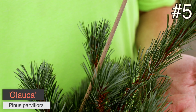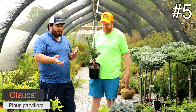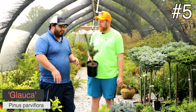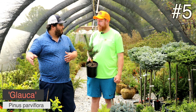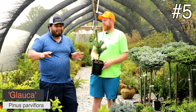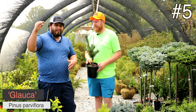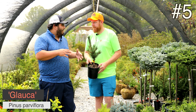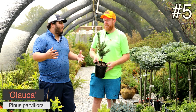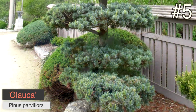I mean, the underside of the needle is that almost white color, which you get a lot of the times from these Floras. And I mean, they're some of my favorites. You know, pruning can really take these trees to the next level in those gardens. You know, we have that floating cloud style. And something where you got a blue floating cloud in the garden, I mean, that's going to be hard to beat. And Pinus parviflora 'Glauca' really gives that blue color, as the name suggests.